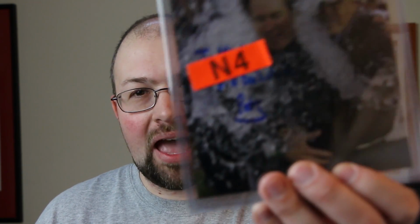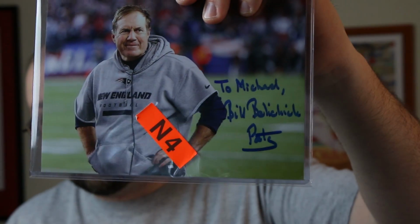All right, I teased at the beginning there was one heartbreaker. This is really disappointing. I don't know what to think of it yet, but I've seen a lot of people recently getting Bill Belichick in. And I never doubted in my mind that these were real, but they N4'd me on these. Two photos that I've said in multiple videos are one of my favorites ever. So N4, they put is irregular letter shape and or formation.